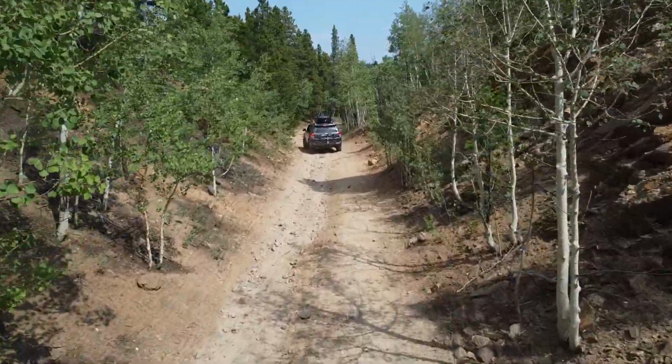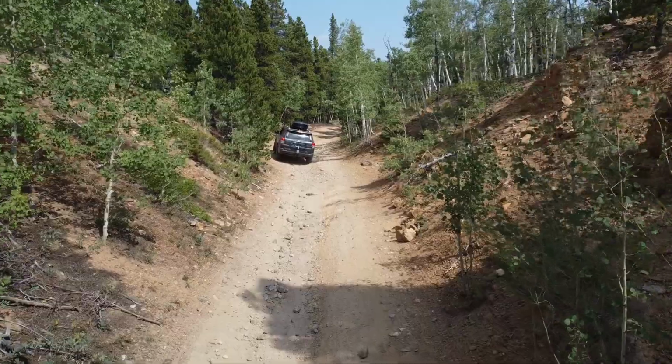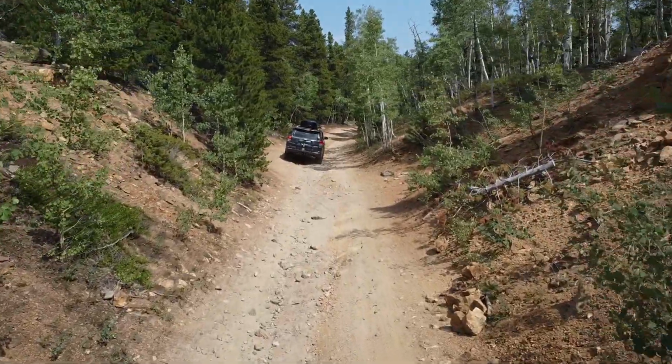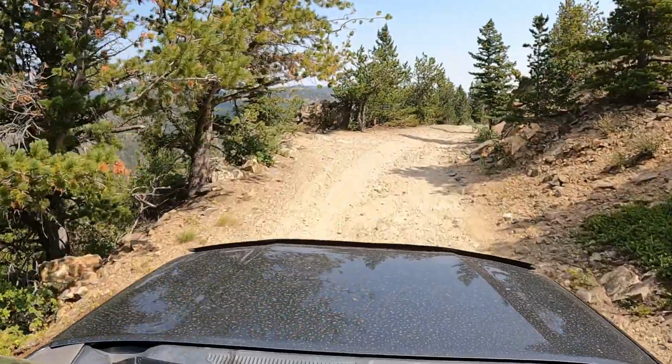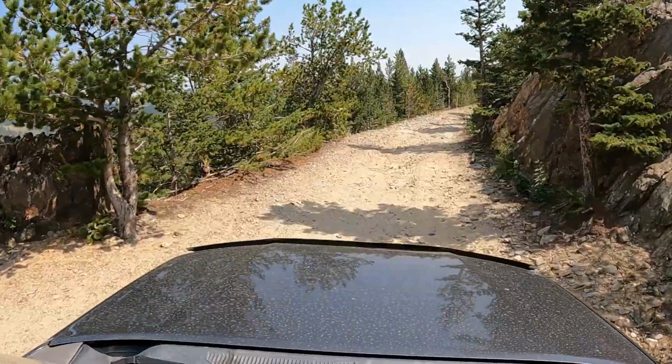Switzerland Trail. Hey guys, this trail is going to be located just north of Nederland, one of my favorite cities that I have visited in Colorado thus far. According to the AllTrails app, this is a 5.7-mile trail out and back. But I think we're going to end up doing a teeny bit more than that.